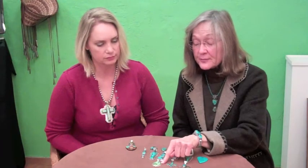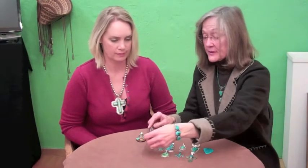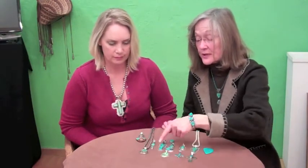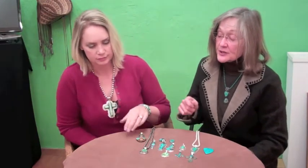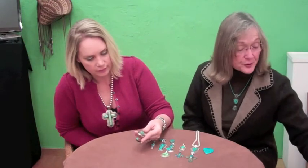This has a raindrop design around the outside. Again, a reference to water and survival. This one is a carved border. And that is a triangle wire that has then been sawed out custom in order to fit the particular shape of the stone.